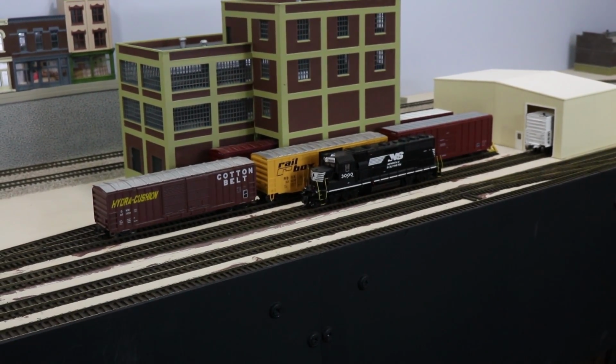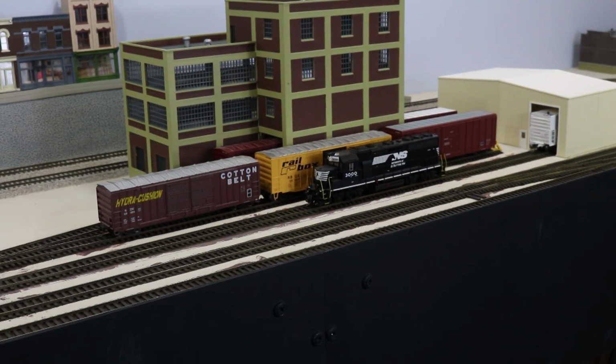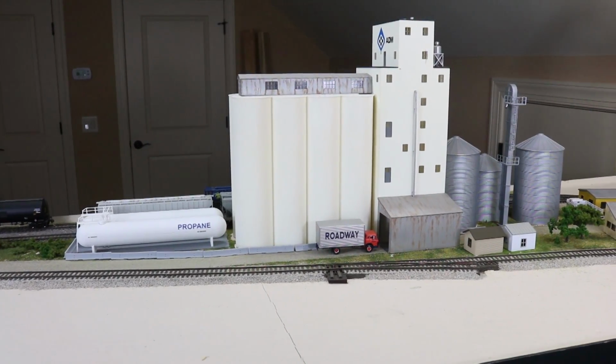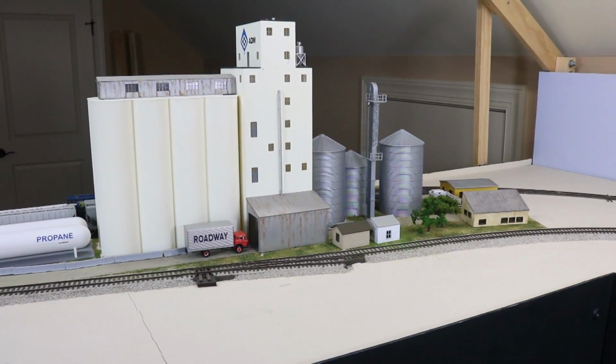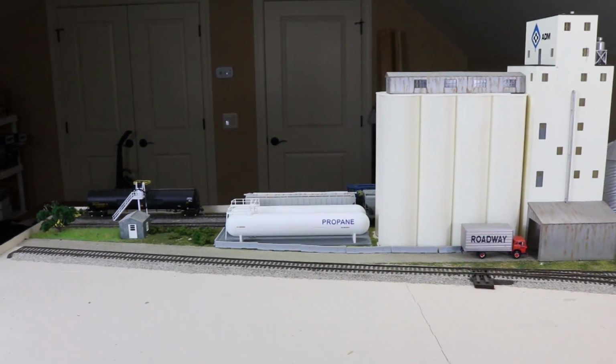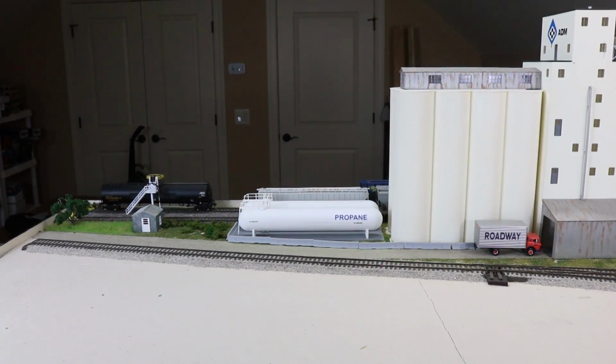That's downtown Sherwood. And of course the layout is named the Sherwood subdivision, so this is the focus town of the layout. Moving along to the east of downtown Sherwood, we have a grain facility. It has the silos and the administration office and some propane tanks, a place for the propane to be stored that is used to dry the grain. During this video, we'll see operations in this area as well.